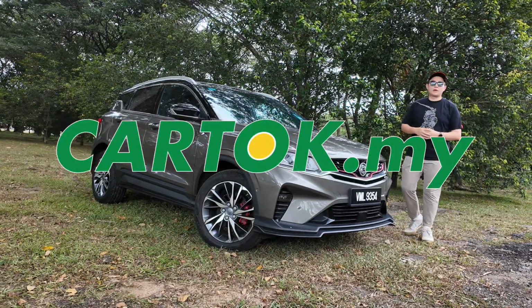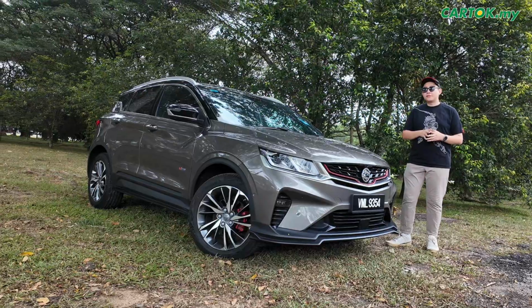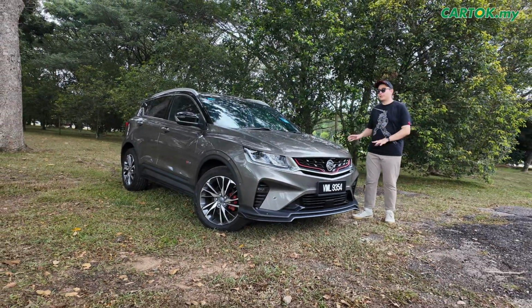Welcome to CarTalks, where we talk everything about cars. Today, let us talk about the 2025 Proton X50 RC. If I don't tell you this is the RC version, do you notice any difference?